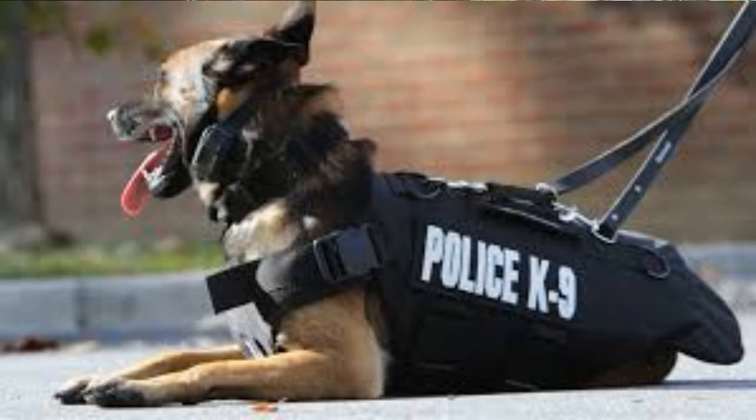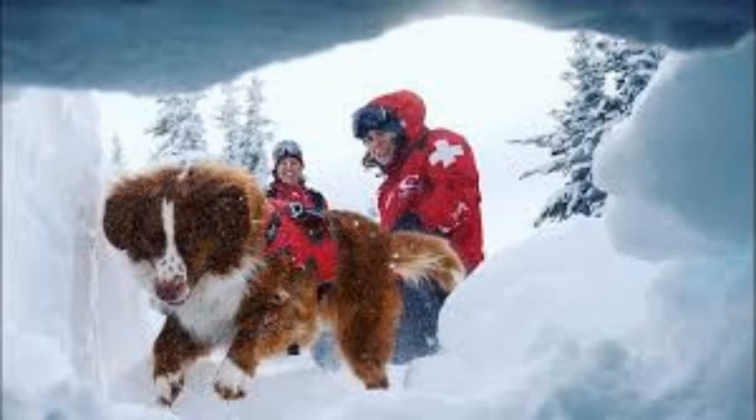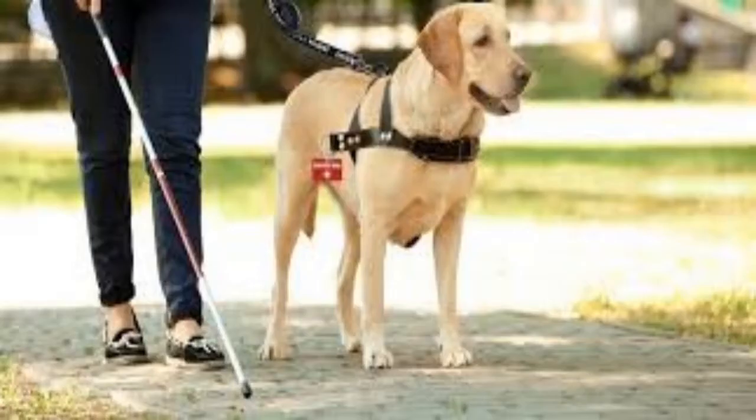Do you know that there are some dogs that can work very hard to help people? There are dogs that can work for police and firemen. They can help rescue people. Dogs have a great sense of smell, so they can sniff and try to find things. Dogs can be used to help people who might be stuck on a mountain. And dogs can also be used to help people with disabilities.